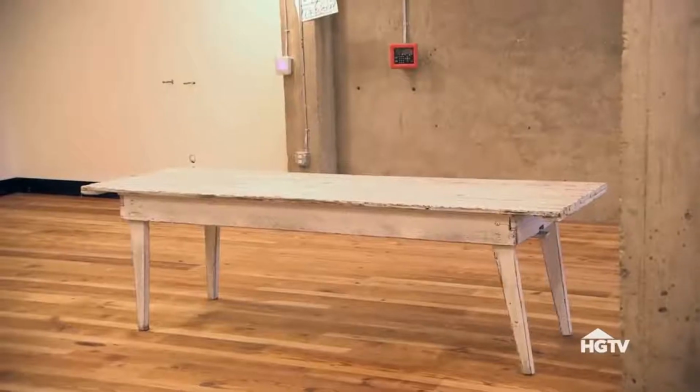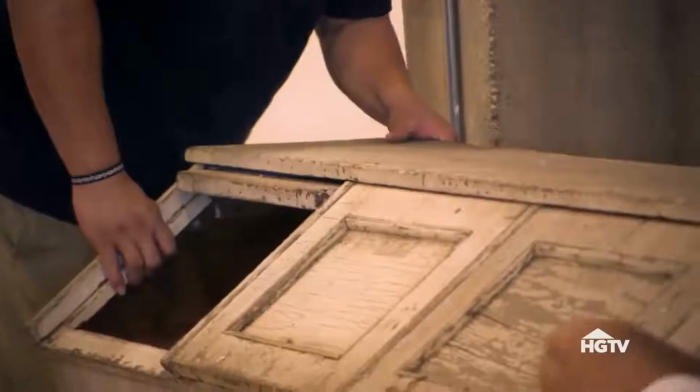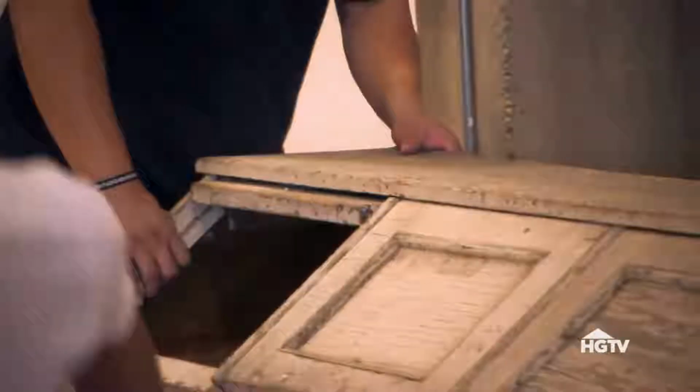Perfect. That's the first piece of furniture in here. It's kind of a big deal. And I mean, I'm like a kid in a candy store. This is like a 100-year-old piece. Isn't this awesome? Right there.